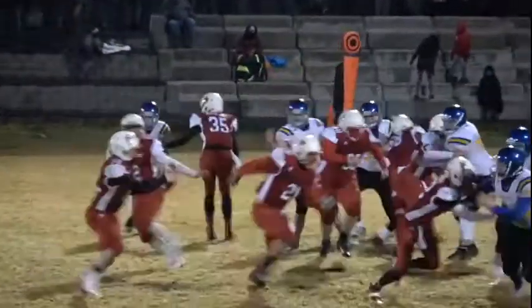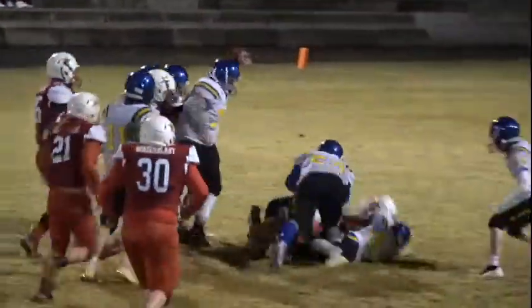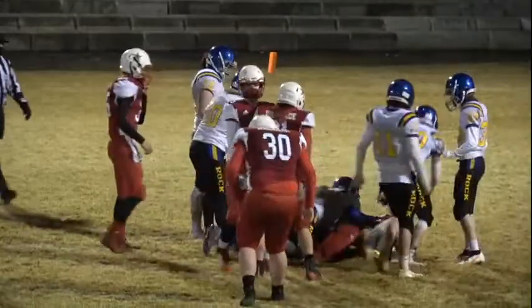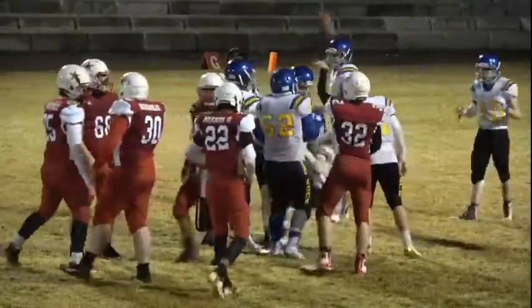First and 10. Here's the pitch out to Phillips, looking for a hole. Cuts back across the middle. Does three or four jukes. Pulls it down. Carries two guys with him. Takes Cody Phillips and gets him another 2 or 3 yards. Cody Phillips on the carry.